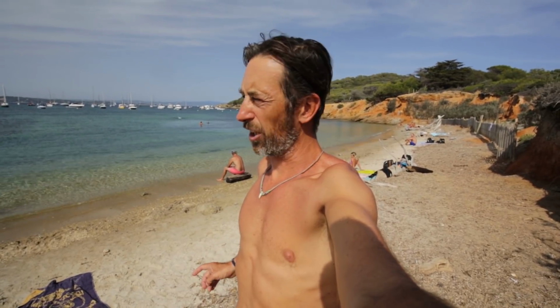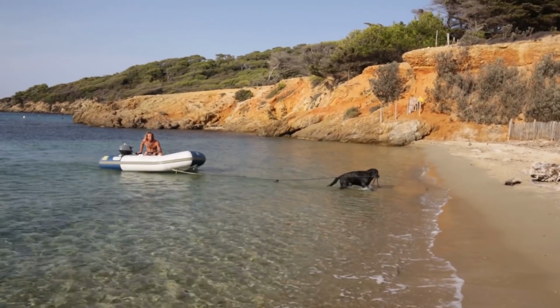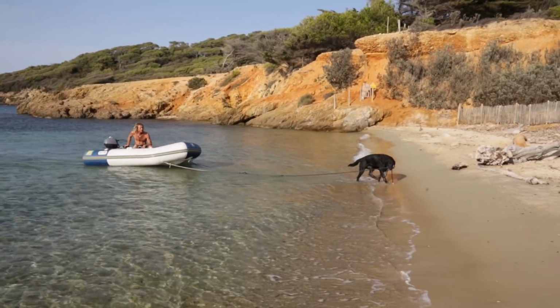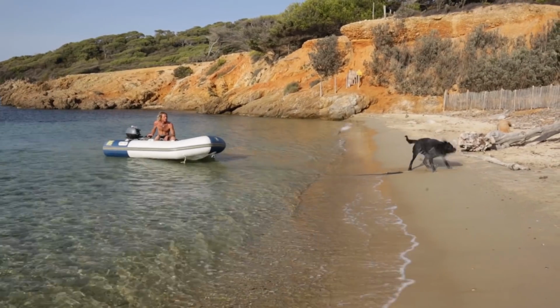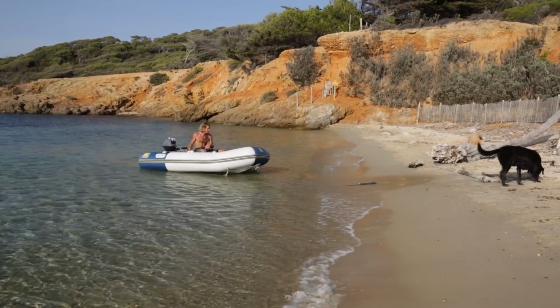This is the last day we're going to be at Ile de Porquerolles. The weather's shifting, it's going to be a northerly from now on, which is ideal for the calanques, which are that way towards Marseille. This guy's trained his dog to bring the tender in. Clever doggy. That's awesome.